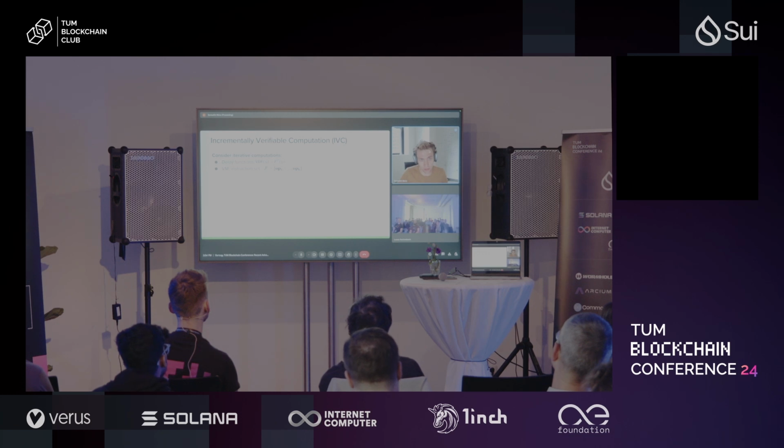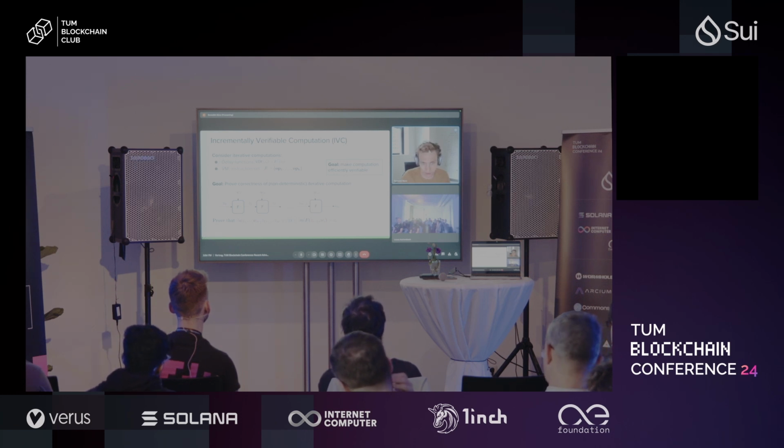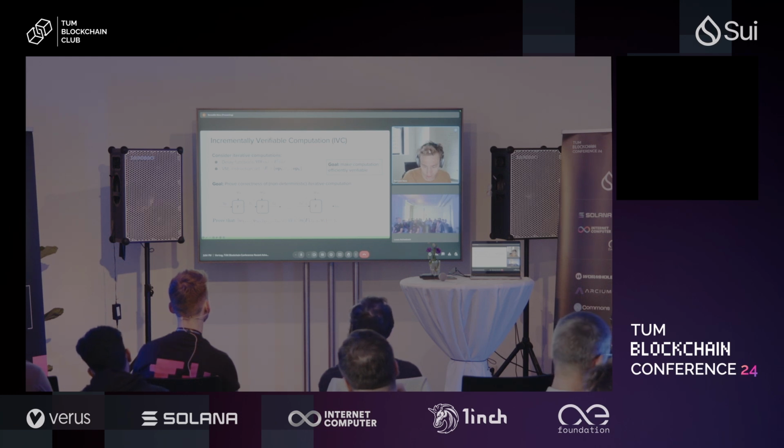And the question in IVC is, what if we want to make this incremental computation verifiable? What if I want to efficiently verify that the computation has been executed correctly? Say it's an M-step computation, then ideally the time and the effort to verify this computation is much, much smaller than M. So M is the steps of the computation. And we can also consider these non-deterministic computations. That just means that there's some additional helper information that is fed into it.